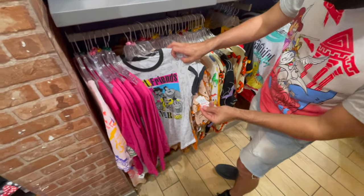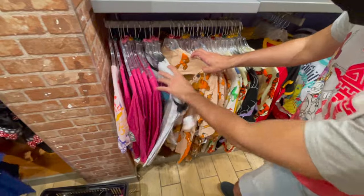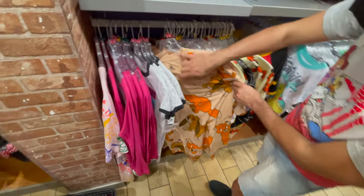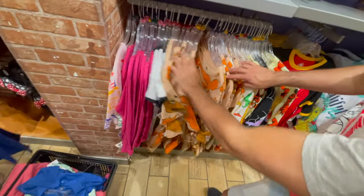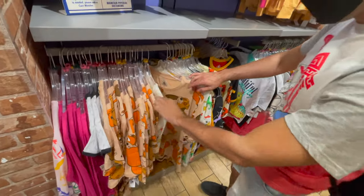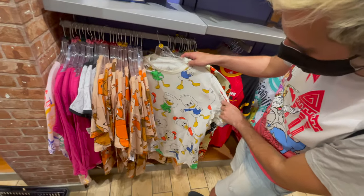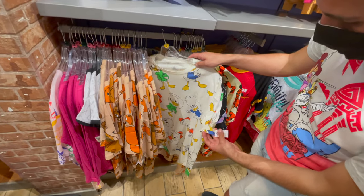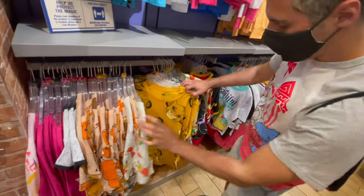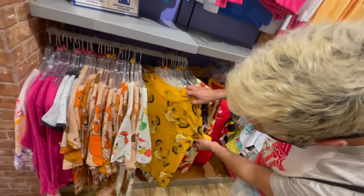This is $12.99. Fox and the Hound is $14.99. Did you get this one? You did, okay. DuckTales, this looks like the new version of DuckTales. Mm-hmm. And it is $14.99. Lion King. Simba, yeah.